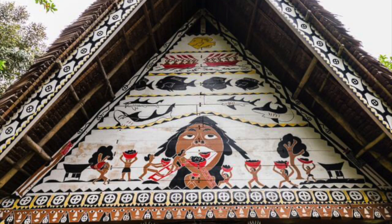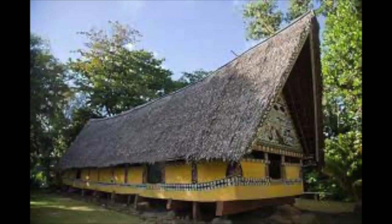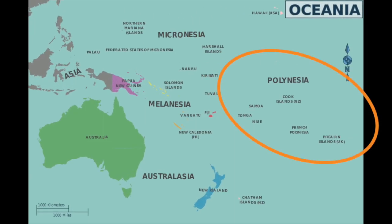who built the bai. While the Abelam also had ceremonial houses, the Palauans make the main structure of the bai of wood that is worked, fitted, joined, and pegged together. Let's take a look at Polynesia. This is going to include a large area of Oceania from the Cook Islands up to Hawaii.